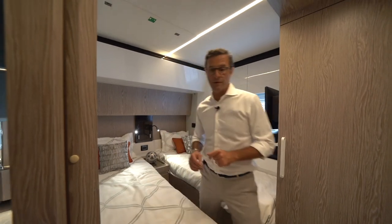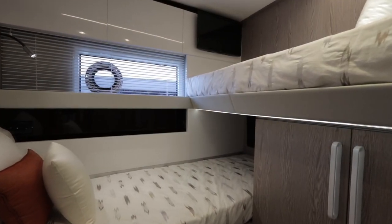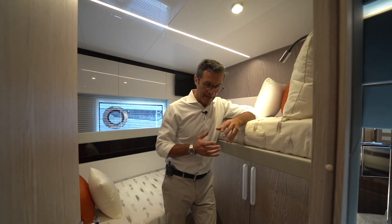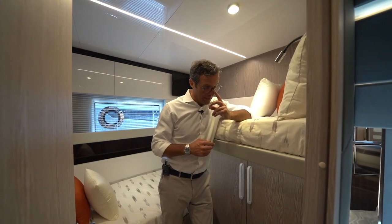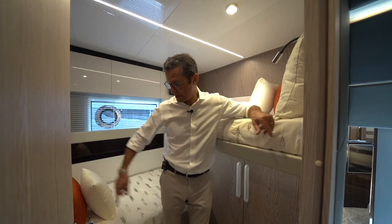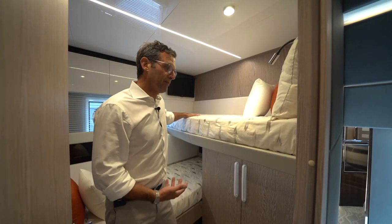I would say we covered this twin. This is actually a more versatile cabin. So 70 feet is a range where having a four cabin layout is challenging. There are many boats in this range which are still three cabins. So we wanted to provide a fourth cabin through a very creative solution, which is this L shape. So it's sort of a bunk bed, but much more comfortable.